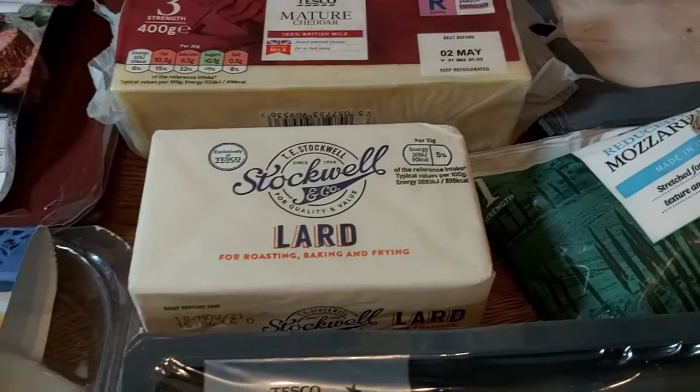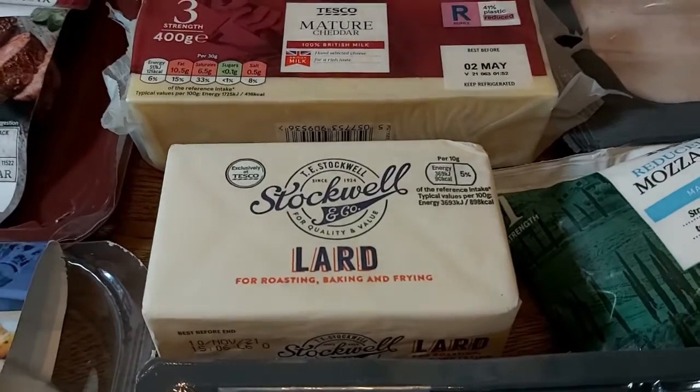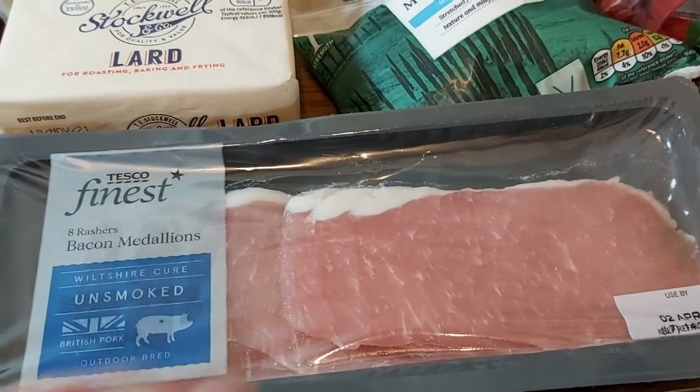So yeah, the only thing is, if you've got a dog or a cat, you just have to be really careful if you put sultanas out, because they're poisonous to both dogs and cats, I think. Certainly dogs. And then some bacon medallions.